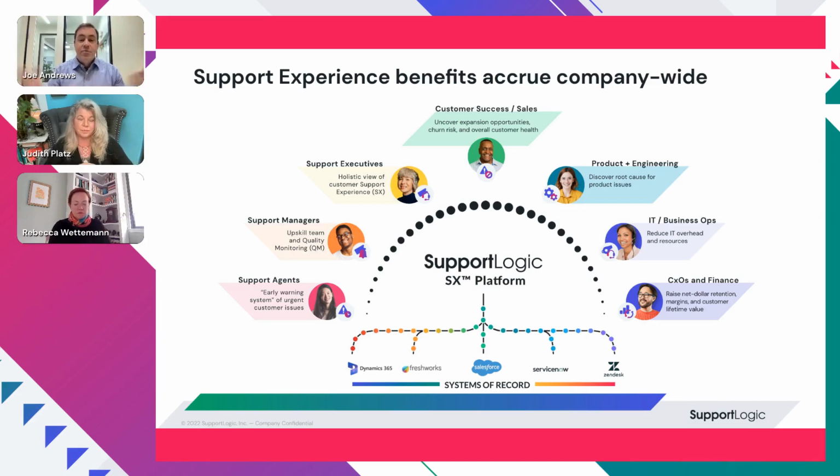Our enterprise customers will say there's a rock solid ROI, and there are some very powerful benefits here that cut across the whole organization. And you can see those functional groups here, from core users in support and success to engineering teams who are focused on creating and improving the products, to IT and operations teams that improve efficiency, and even finance and executive teams who these days are more than ever focused on customer retention, growth, and margins.